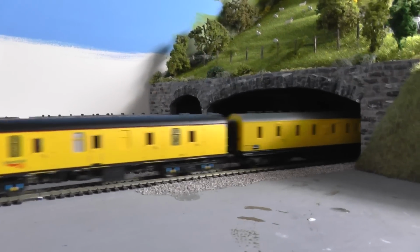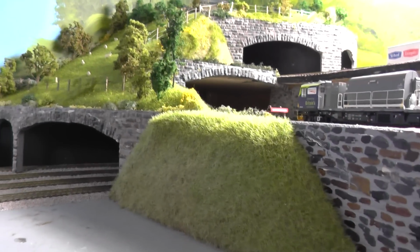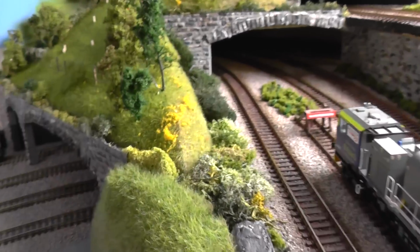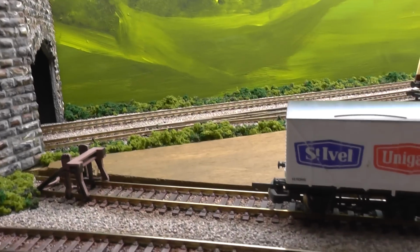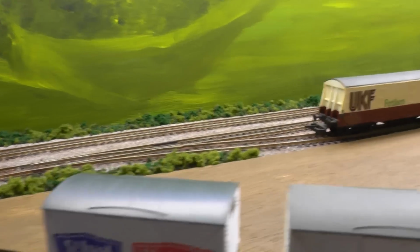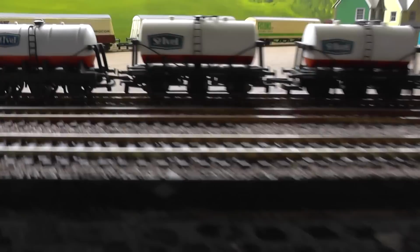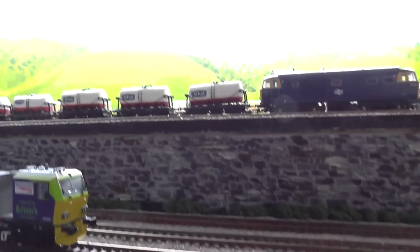The Network Rail class 31 coming through, and I've started tying together the scenery here. Put static grass on the hill here, filling in a little bit of greenery around. I also managed to get another siding in up behind there, so got a rake of wagons in there. Obviously I've painted up all this stone. Quite time consuming painting the individual stones, but on the whole looks quite nice.